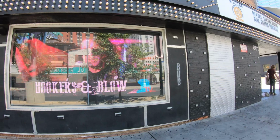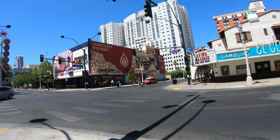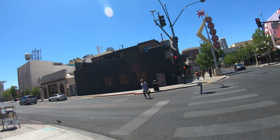I'm dying to try out that Ellis Island steak special, and I'm definitely going to do that on my next trip to Vegas. I don't know if you saw that sign for Backstage Bar and Billiards. The current band is Hookers and Blow. Sounds like a party in the East Village.